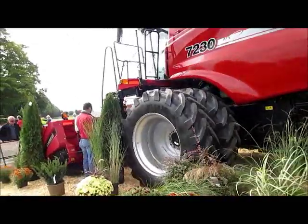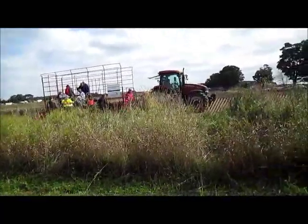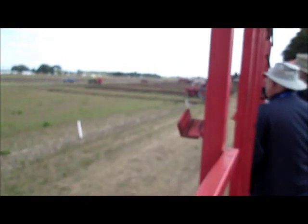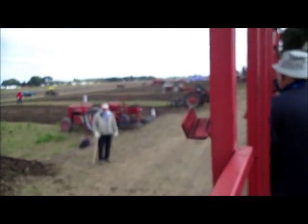Anyway, we're gonna go down and see if we can see some plowing. After all, this is the plowing match. Yeah, it looks like we have to take a little wagon ride, but that's alright. Okay, so we caught the wagon ride down to the plow fields. Hopefully the camera's focusing alright for you guys. Start to move forward.